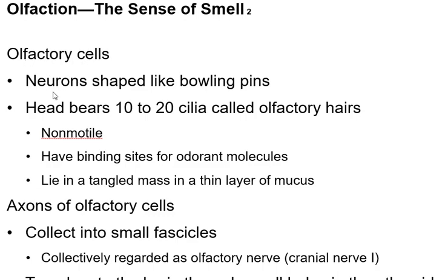The olfactory cells are actually neurons, and they say they're shaped like bowling pins. And they have 10 to 20 little cilia called olfactory hairs. And they're not motile. When we looked at the trachea, we saw that the cilia there are moving the mucus around. But these have mucus right there, but they're not motile. They're not wiggling around. They just lay there.